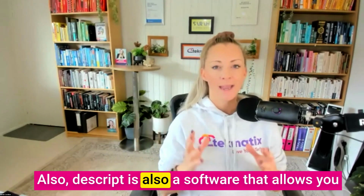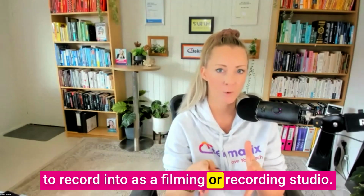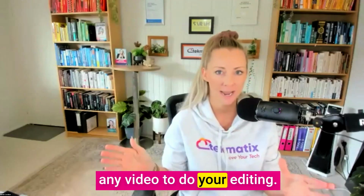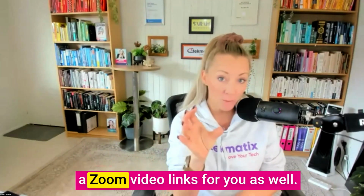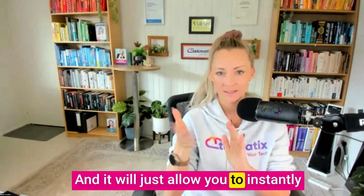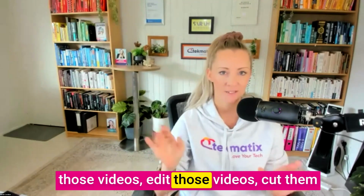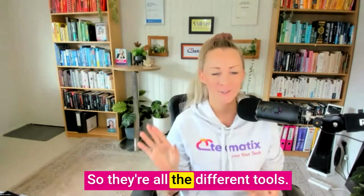Descript is also software that allows you to record into it as a filming or recording studio. It's also where you can upload any video to do your editing. It will also pull in YouTube videos and Zoom video links for you as well. And it will allow you to instantly transcribe those videos, add captions, edit them, cut them up into social media videos, and beyond. So they're all the different tools.